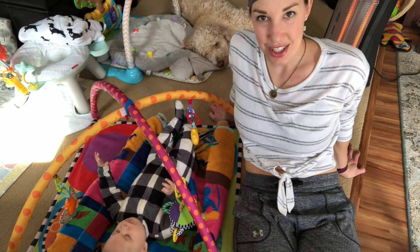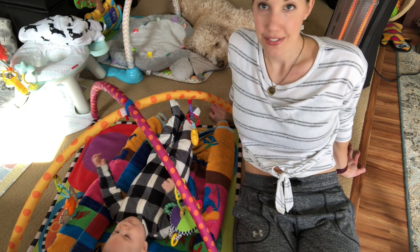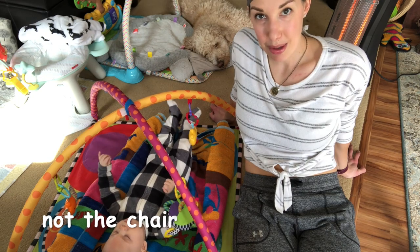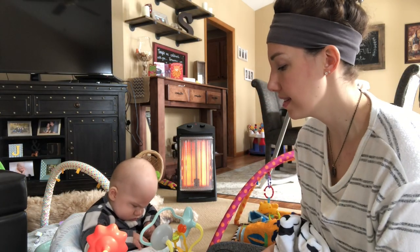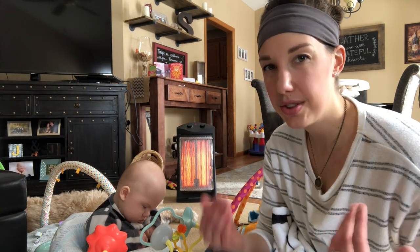Since he is in such a good mood after his nap, I want to work on his sitting up. That is kind of our biggest thing right now, working on that core strength. We have a little chair here. I'm gonna put him in and we're gonna work on that. He's been doing a lot better in this chair, and our physical therapist likes this chair a lot because you want their hips to be tilted forward and not sitting on their tailbone. This chair really provides a good balance for that.